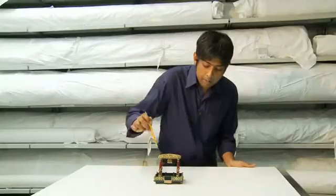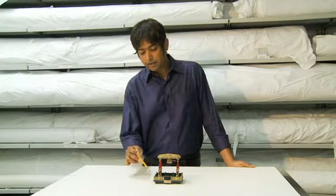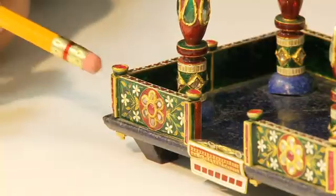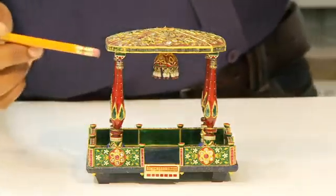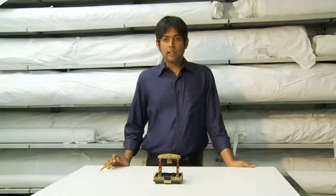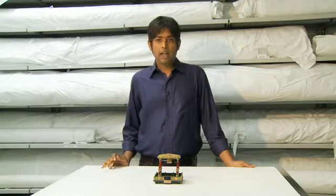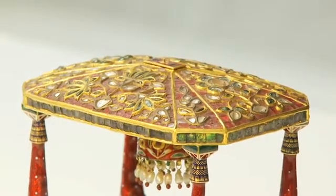The base is a block of lapis lazuli, surrounded by an enamel balustrade, which also has floral motifs on the sides. The miniature columns, which support the canopy, are inset with gems, diamonds and emeralds. Again, we can see the floral motif on the top of the canopy.